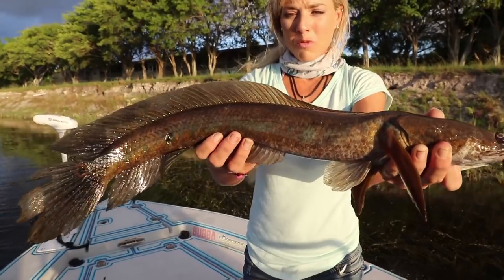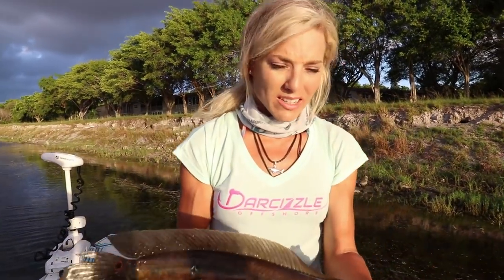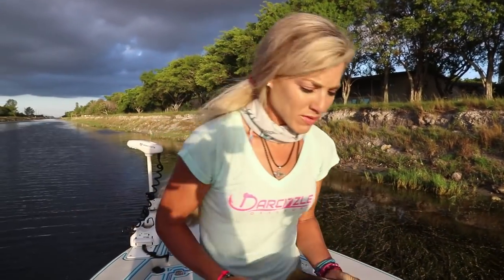But that's a nice one to start the morning. Not complaining. Highly invasive species. The FWC doesn't recommend to kill them. You can release them if you want. We're gonna keep them. Stone crab trap bait.